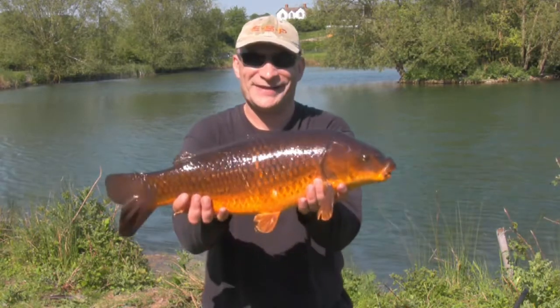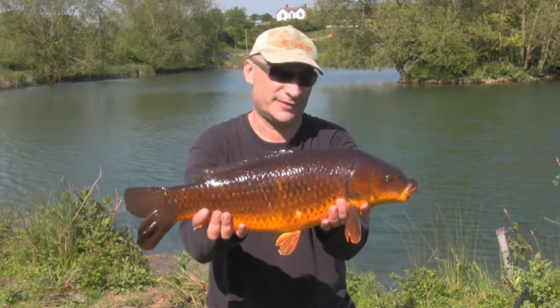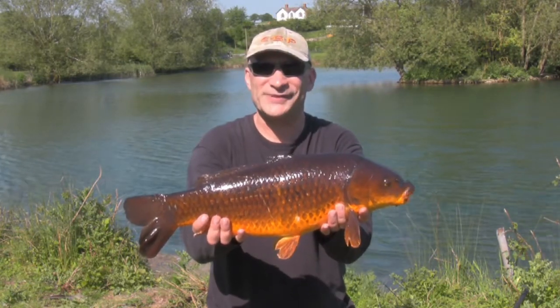Well, there's definitely some ornamental in this one. Oh, such a beautiful orange belly. Really deep orange colour. And believe it or not, they're still having it, so let's see if we can get another one out.